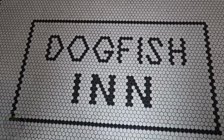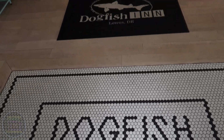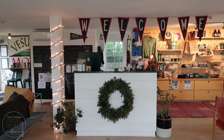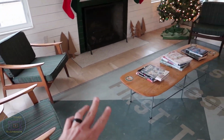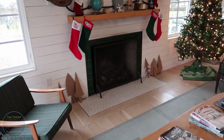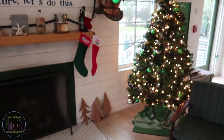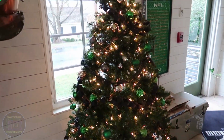Alright, so inside the cottage, you have this really cool floor area here. This mosaic, which is really neat, goes right into the reception desk, and it says welcome. So over in this area, it looks like we have a record player you can use. It's a really nice seating area. You have this fireplace here, I think, that they light up. And look how cool this area is. Really nice Christmas tree here in the green and silver and gold.